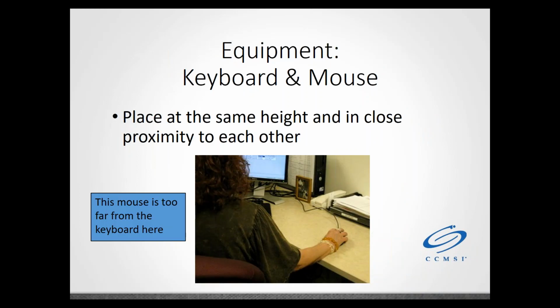The keyboard and mouse should be at the same height and in close proximity to each other. In this example, they're too far away from each other. She's doing a lot of reaching to one side. We want to keep them close together.